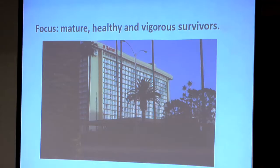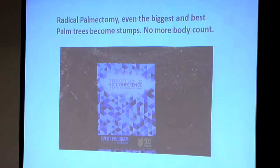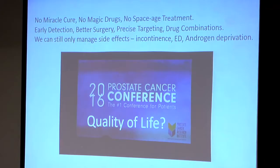The conference we went to focused on the mature, healthy, vigorous survivors. One of the things they were talking about was that we should be not looking so much at the body counts, but trying to figure out what do we do right. Now, we all hope for the magic drugs, the cures, and the treatments, and the treatment side effects are also right up front. But there are a lot of things that we can also do.